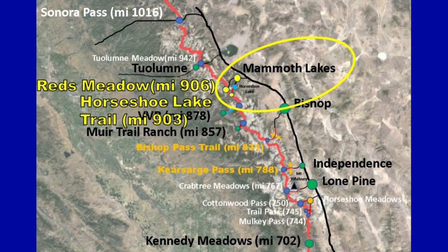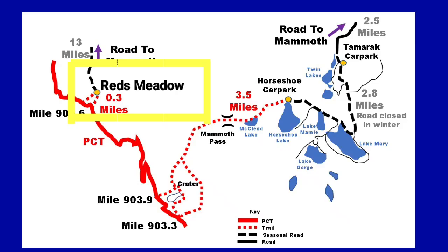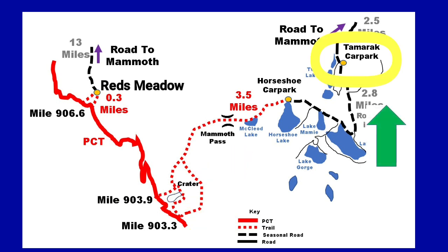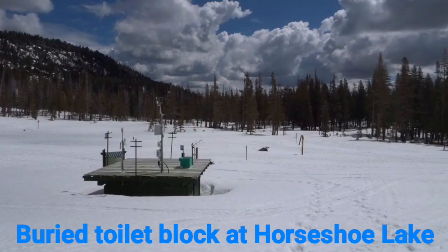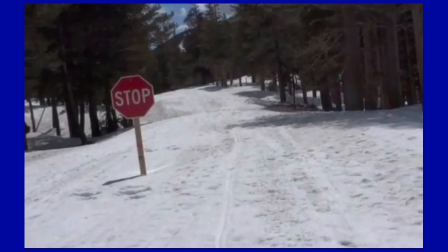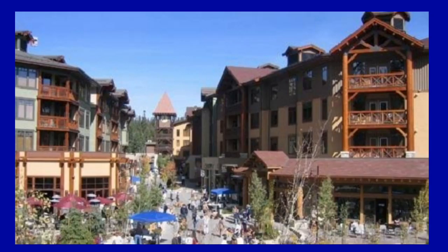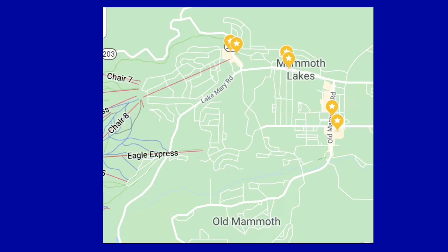I had thought I would get to Mammoth Lakes via Red Meadows, but as that was closed, I took the earlier turn off and hiked to a car park a couple of miles down from Horseshoe Lake. I had to hike from Horseshoe Lake because the road was closed with very deep snow. Mammoth Lakes was a good location for resupply, but it was a lot more spread out than Bishop. It did have good options for accommodation, food, supermarkets, and outfitters.